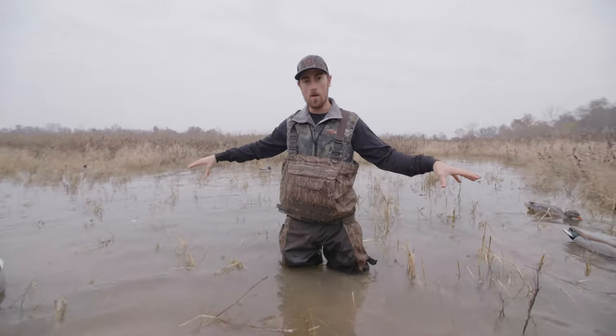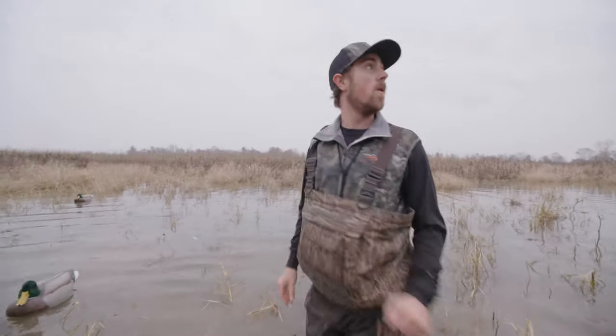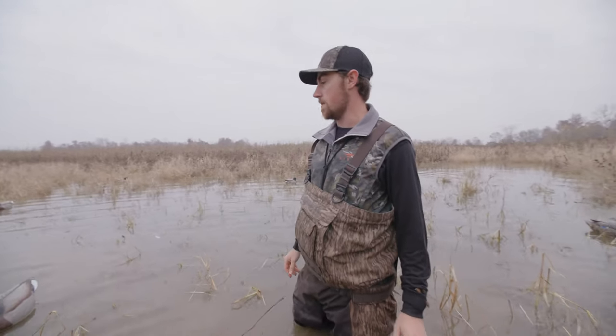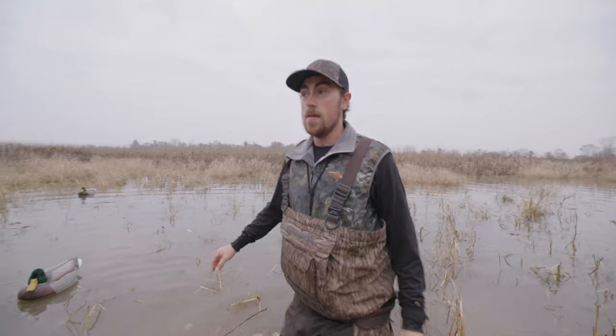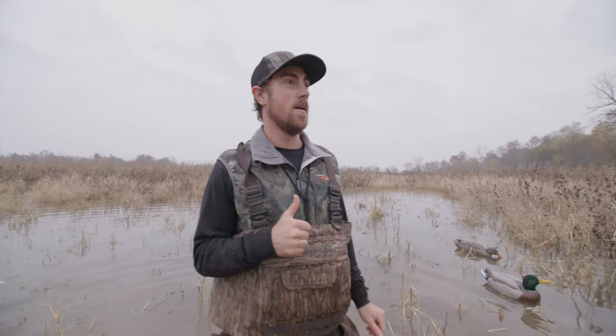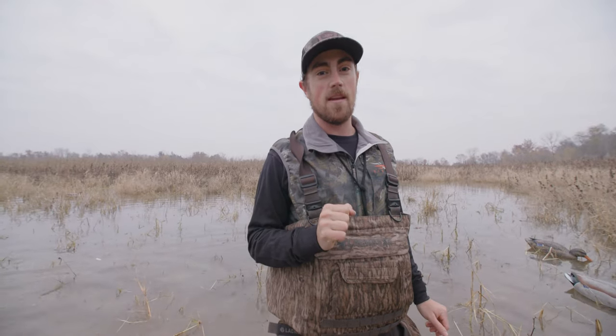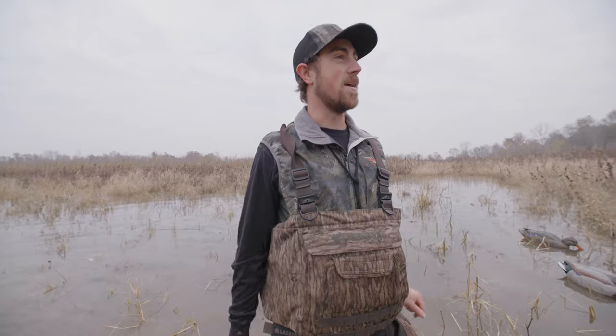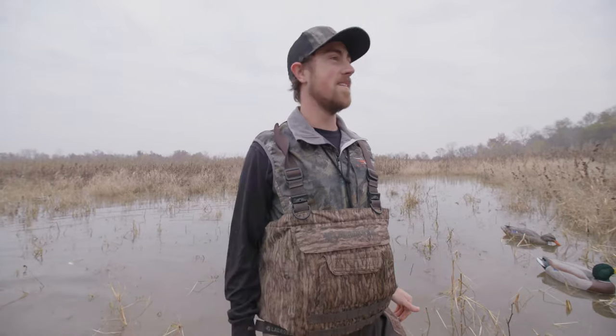Getting our little hole here, getting the decoys out, ready to roll. It's go time pretty much. So it's looking pretty good. Again, that stuff's super thick, but the dogs are handling it well. Pretty proud of them. And I'm ready to get after it today. And I just keep saying that same thing over and over. I gotta come up with some new lines.